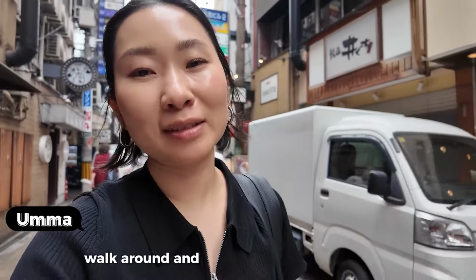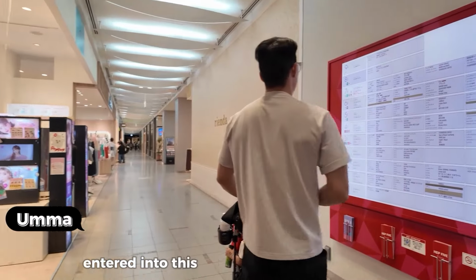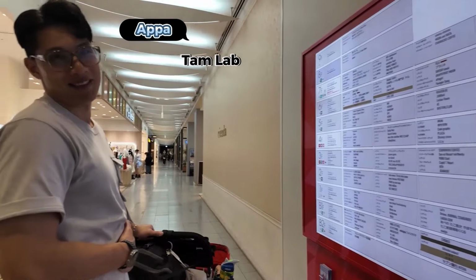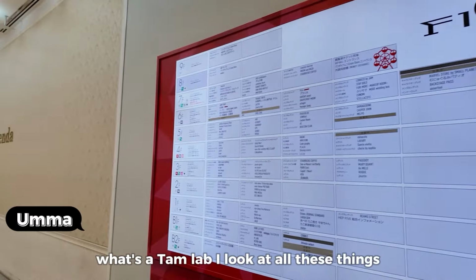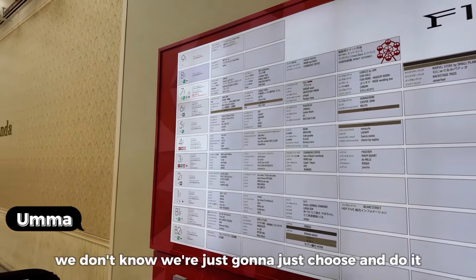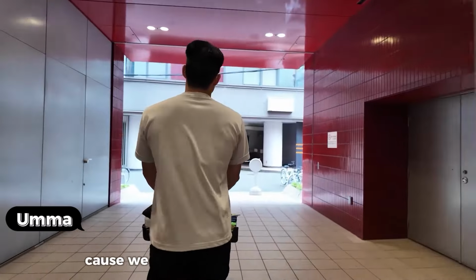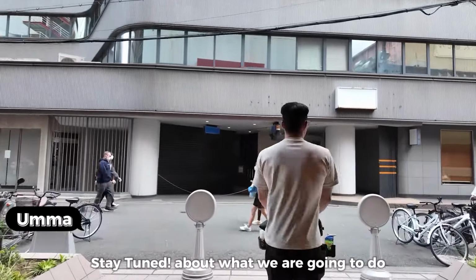We're just gonna walk around and see what else we wanna do. So, you'll be as surprised as we are. Let's do it. I've entered into this mall called Hepbuy. What's a TAM lab? I look at all these things, all the options, things that we can do. We don't know. We're just gonna choose and do it. What a spontaneous day. Okay, we decided to just leave because we didn't find anything we wanted to do. Stay tuned on what we're gonna do.